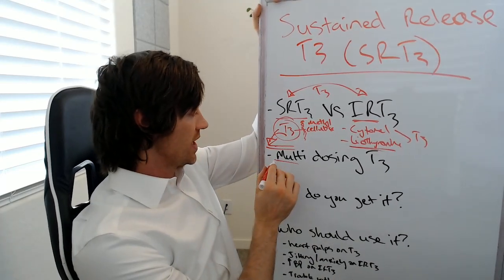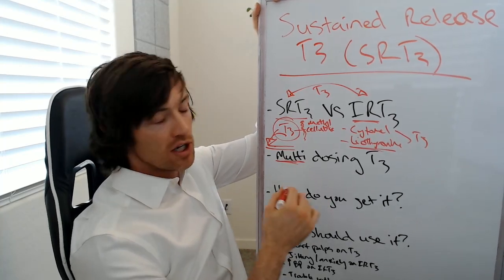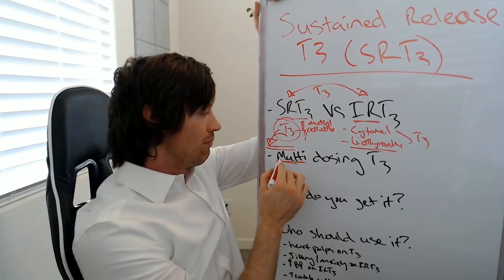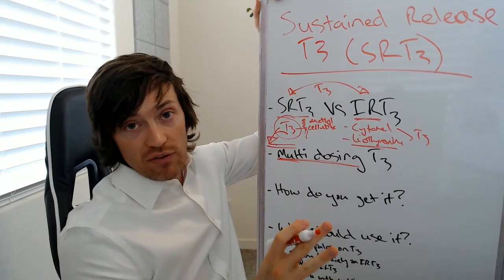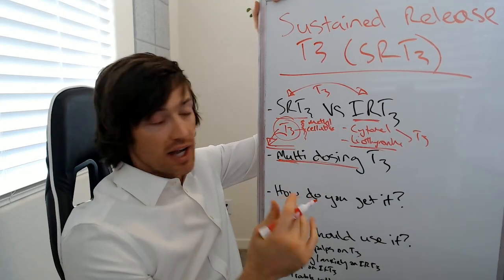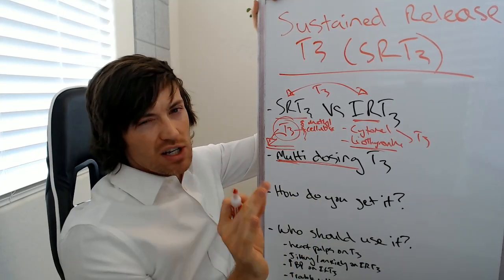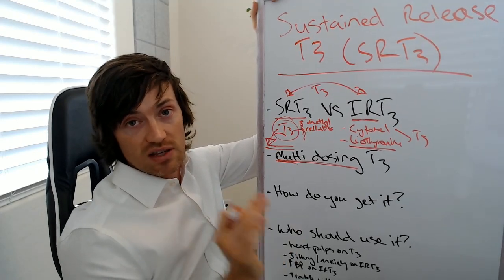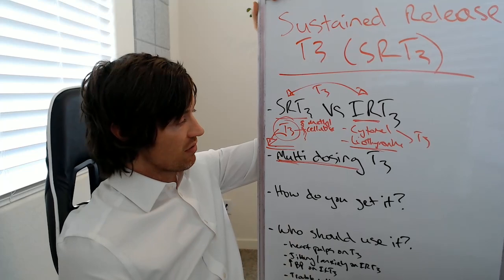So in one of those ways, we can talk about dosing. Most people, when they try T3, end up doing what's called multi-dosing throughout the day. And by the way, if you are somebody just taking levothyroxine or Synthroid, a lot of this may be going over your head. So I would continue with the video, make sure you watch it, maybe rewatch it, because these are all really important things if you are a thyroid patient taking any sort of thyroid medication.